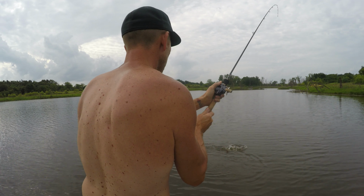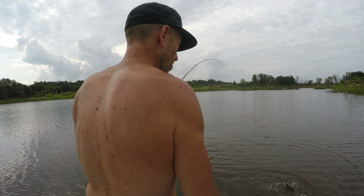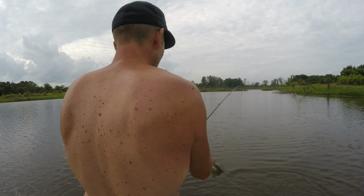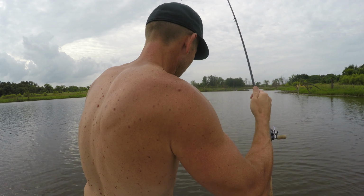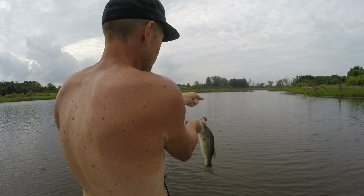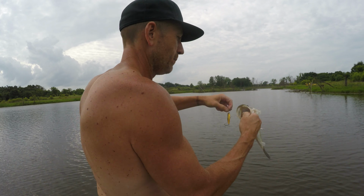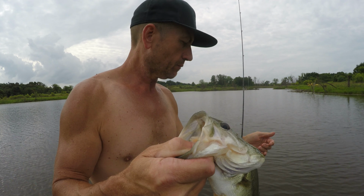That is a good one. Yep. 2-pounder probably. Oh, he's hooked to the top of the head, so he's running like a beast. When they get like that, that's how they can run real good. Awesome bass. That's how he was running. So I thought for sure this is a bigger bass. See how I had him hooked? Very nice bass.